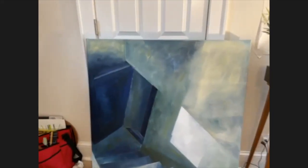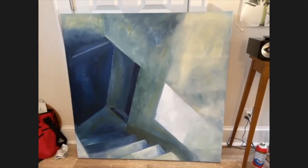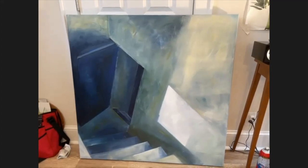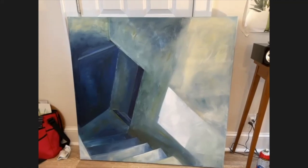Yeah. So during COVID, I had a hard time creating. Some artists were very prolific and some were not. And I was one of those that it was hard for me to get in the studio. So when I started this painting, my vision was going down into something dark. And then I put it away for a while.